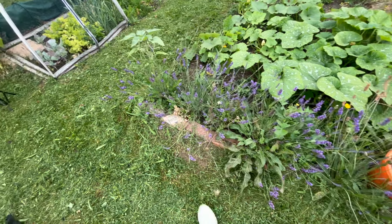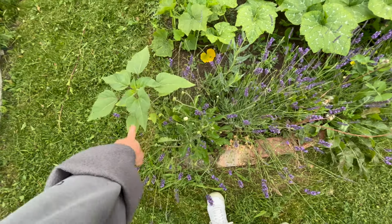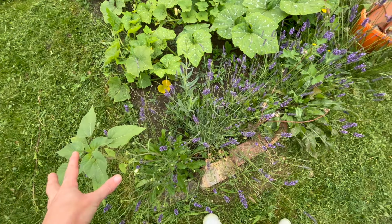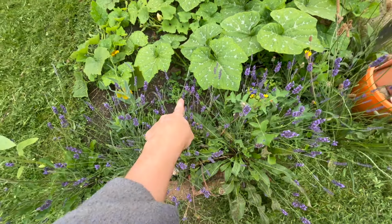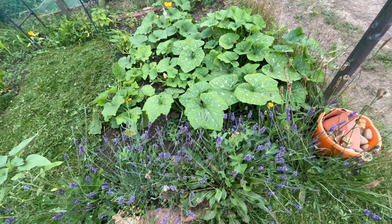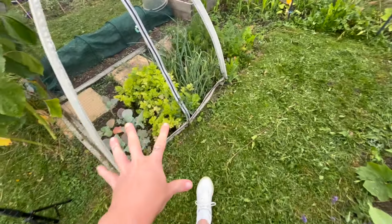There's a few bits I just want to take out, like, I don't know what this is. I might leave that one in there actually, for now. I've got another sunflower coming up here. The lavender is doing lovely. I might just take out a few of these and these bits in here, and a couple of the weed bits at the edges. But other than that, I feel like it's looking okay. Yeah, all of my bits here are coming along well.